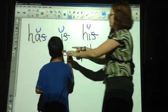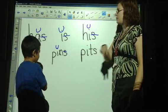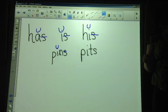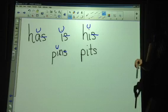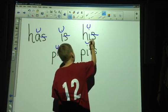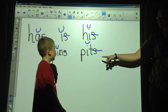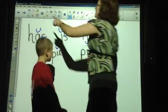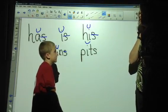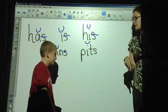Good. Because remember, if the letter before it makes a voiced sound, you can feel it. And then we know this one's going to be voiced too. Okay? Jacob, come do this last one for me. So this is pits. Pits. His. Okay, remember, if the letter right before it is not voiced, that one's not going to be voiced either. So, is that one going to be voiced? No? Okay, so the S is not going to be voiced either. We're just going to leave it alone.